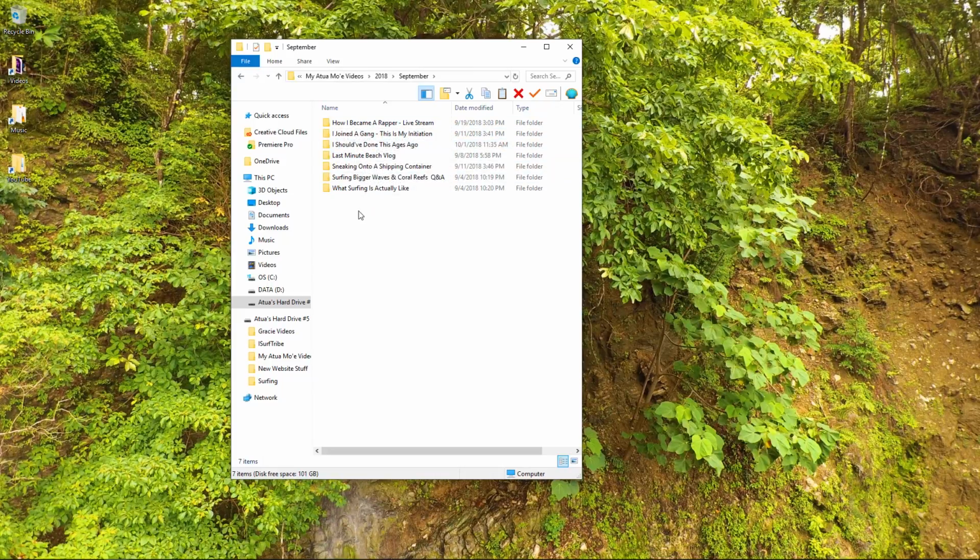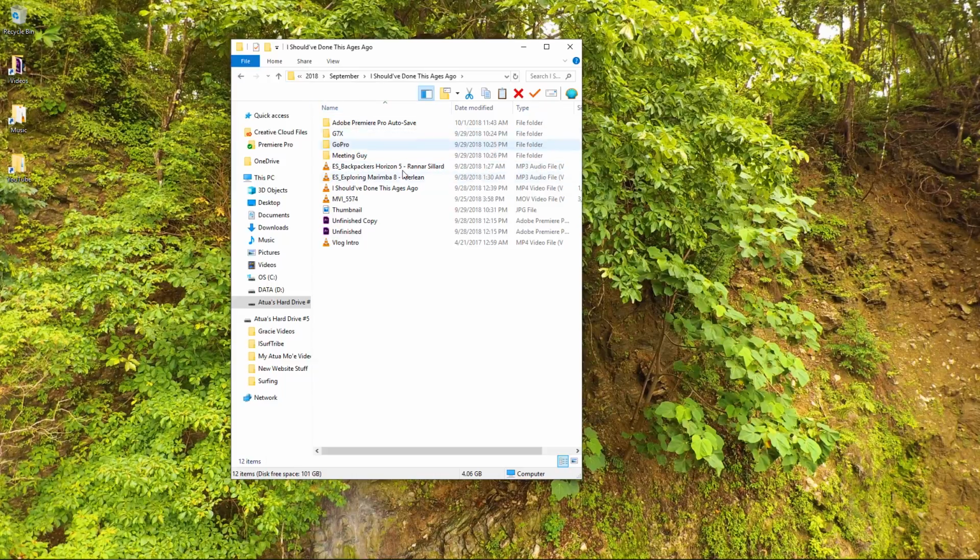That way, if I ever need to go back and track down a file, if it's in the video where I went on that one hike, then I know it's in this folder, and it's easy to find clips, and it also keeps you very organized. Now, when I'm editing a video, I always create a folder for that video, and no matter if I'm using 1 camera or 3 cameras, all the footage goes into that one folder, as well as music, the thumbnail, and all that different stuff.